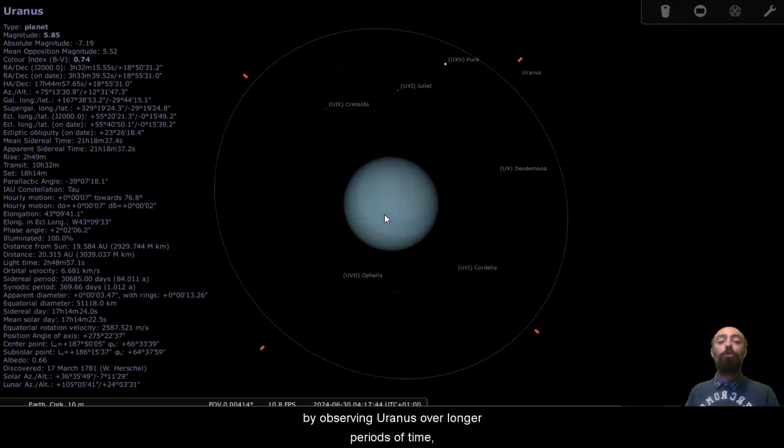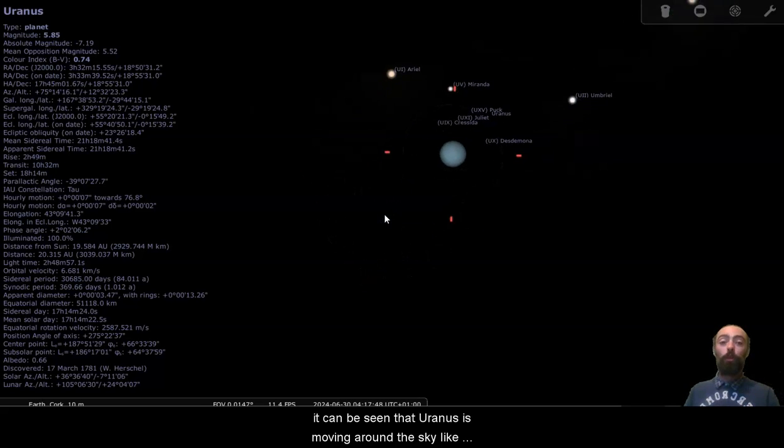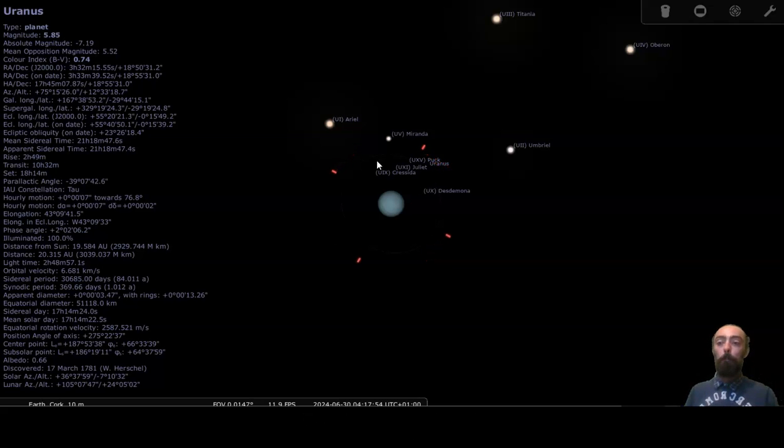By observing Uranus over longer periods of time, it can be seen that Uranus is moving around the sky. Like the other planets, it's not staying in a relatively fixed position like the stars. But if we take a look over here, the sidereal period, so how long it takes to orbit the sun, is 84 Earth years, a little bit more. It's got a very long year, so it takes a long time to notice that it's moving differently to the background of the stars.